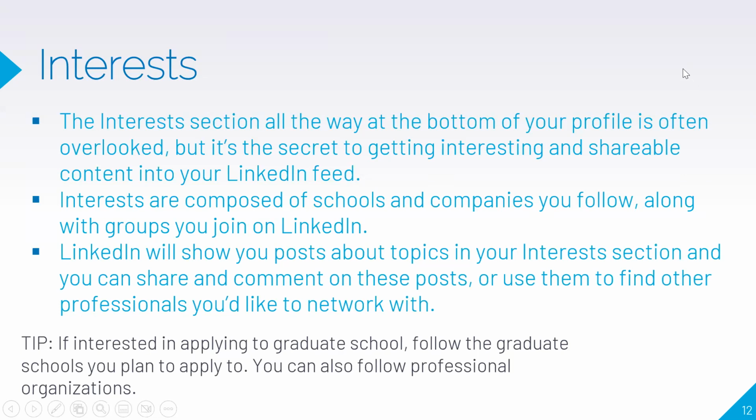You also want to make sure you follow certain schools if you're interested in the school, or if you attend that school. So if you're not following UNC already, I definitely recommend that you do. Even if you're in a certain program or interested in a certain program, follow those as well. LinkedIn will show you posts about topics that are related to your interests. So definitely update that.